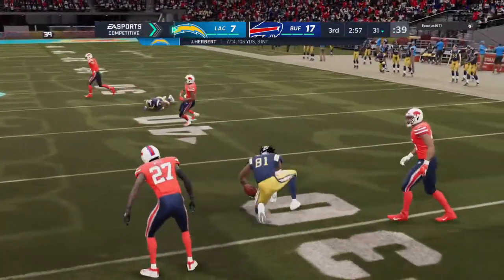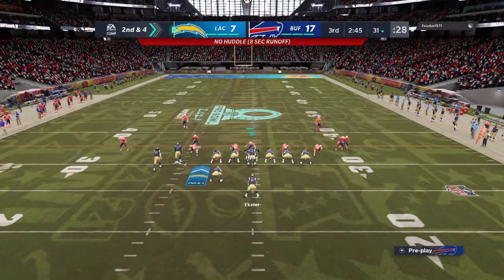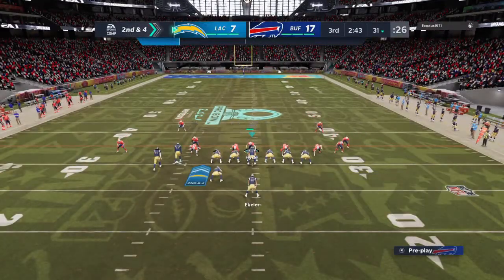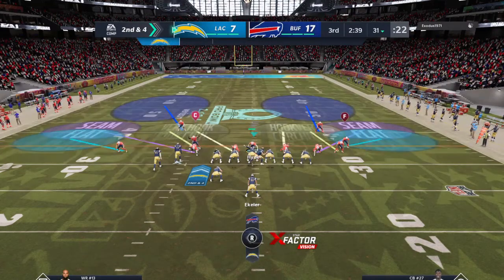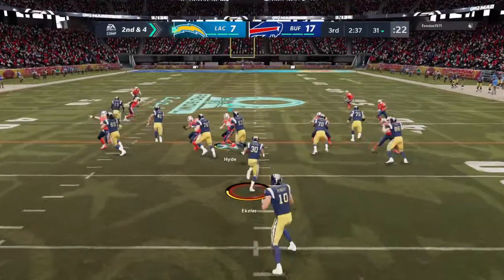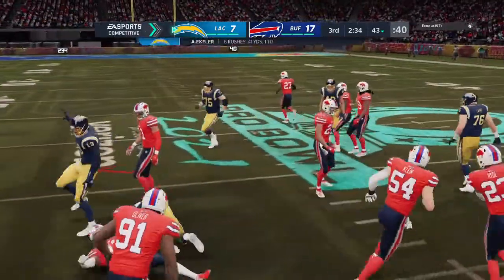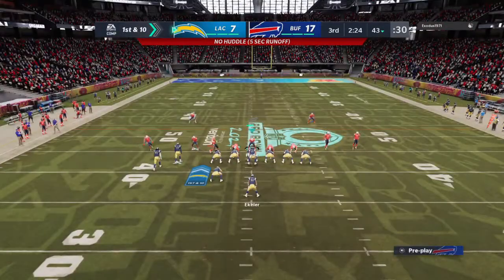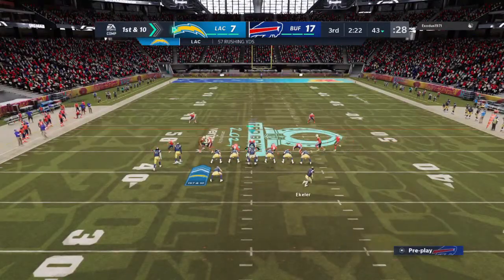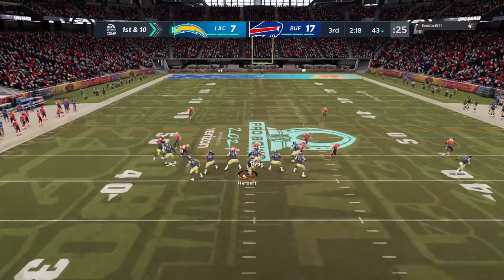Throw right side, complete to Williams. Complete. A gain of 6 there on 1st. They'll come up now 2nd and 4 from the 31. At the 31-yard line. Here is Eckler. And they get him down, but not before he takes it across the 40-yard line. 12 yards there and a 1st down. 1st and 10 at the 43-yard line.